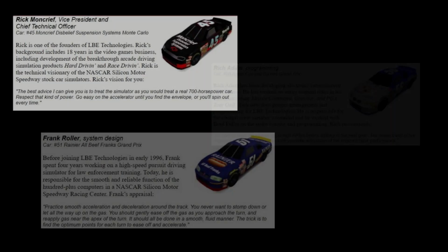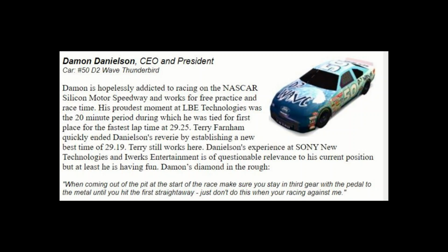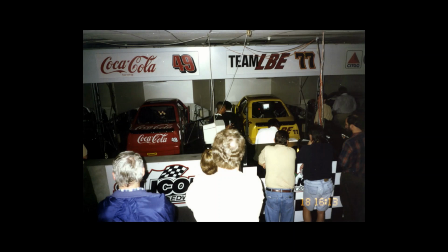But I do want to imagine the time between 1996 and 1997 was spent testing as well as programming the main software. But all I know for sure was that LBET was going head over heels for this stuff, with even the CEO at the time being hopelessly addicted to this thing. They essentially knew that this was going to be a hit for sure.